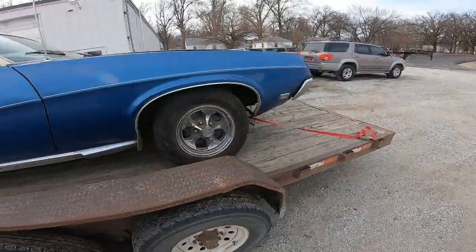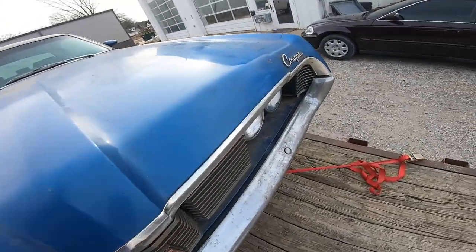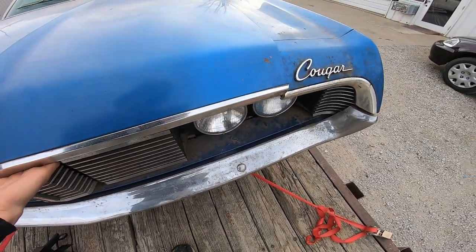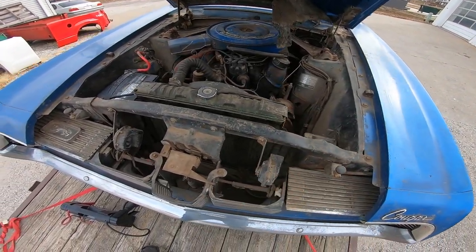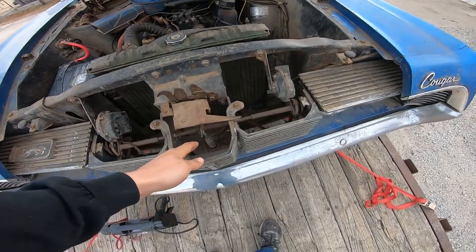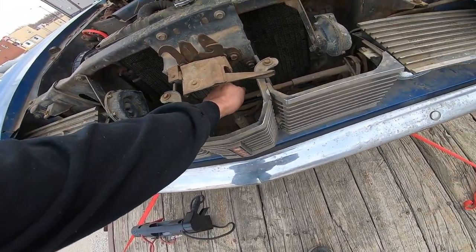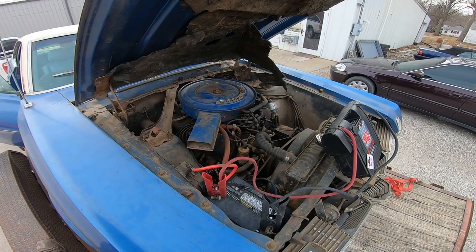All right, let's throw the jump box on this bad boy. See what she's got in store for us. I just want to see these headlight covers flip down when she starts up. As you know, they're vacuum operated. Look at this giant vacuum thing for them, just way overbuilt. They weigh like 14 pounds each.